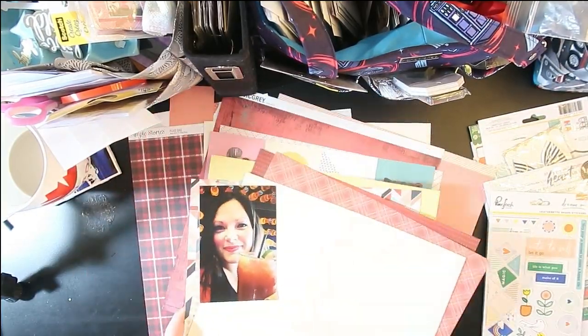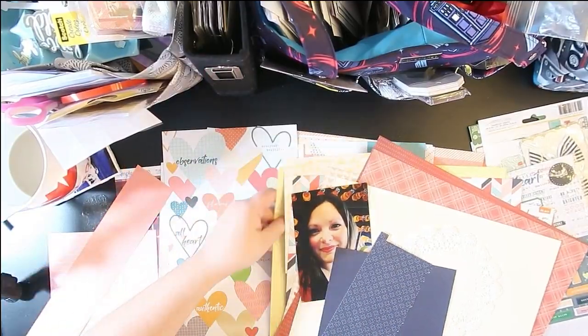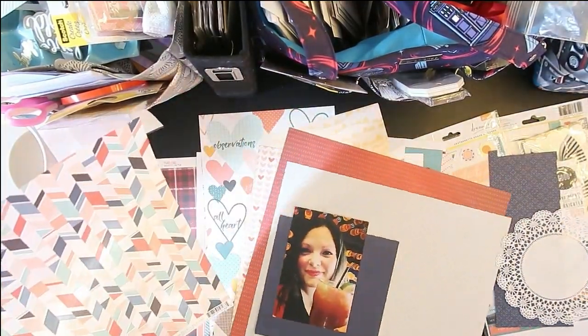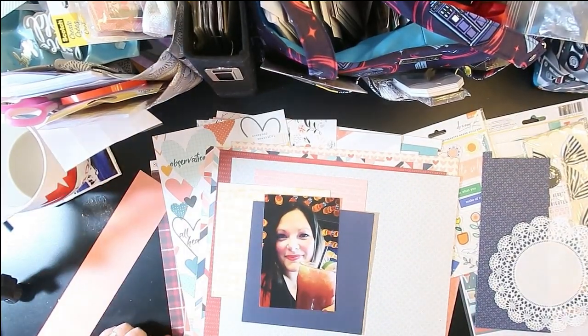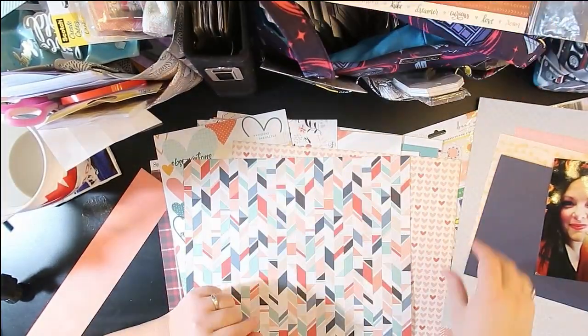It's just something really different, and I really love watching how the other ladies use the same inspiration piece that I'm using and come up with something completely different. So it's a lot of fun. It's really, really exciting to see what we all come up with. And yeah, we're back at it.